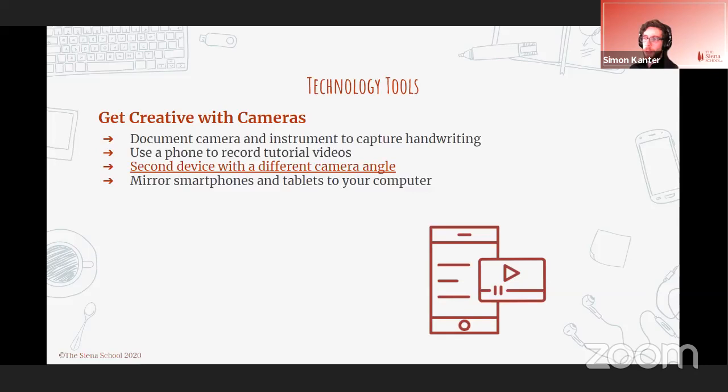And you can also mirror your smartphones or tablets onto your computer. There are applications such as the Connect app on Windows 10, or AirPlay on Apple devices, or third-party options like AirServer that allow you to connect devices onto your computer so that you could effectively be handwriting or demonstrating an app on your iPad and have the students within your video conference call see what's happening on that screen and your PC screen at the same time.